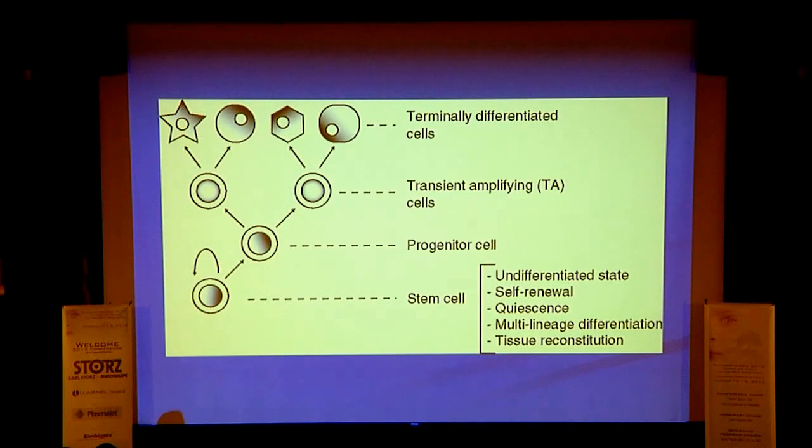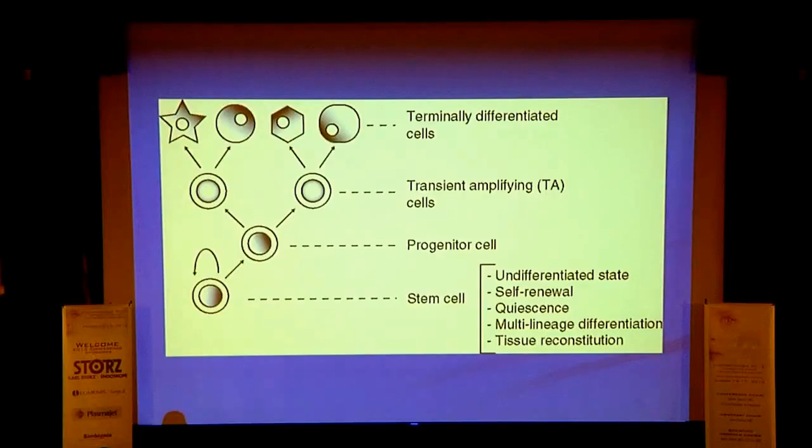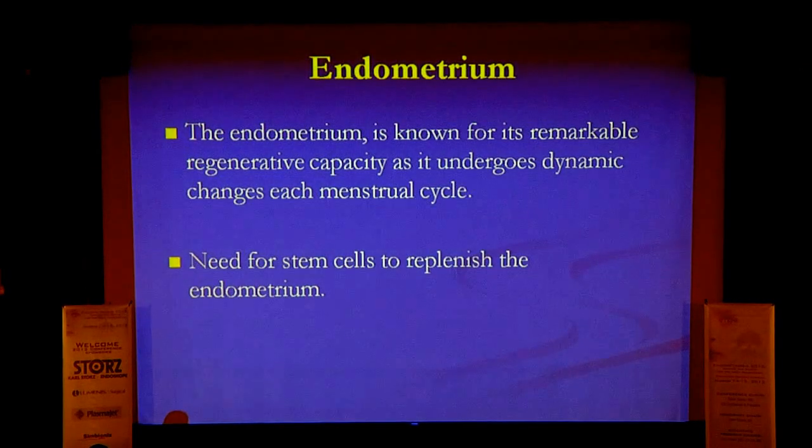And we have these very undifferentiated stem cells that self-renew, that are relatively quiescent, don't multiply much, and can reconstitute tissues. They give rise to local progenitor stem cells that can give rise then to all of the specialized tissue in a particular organ system, and they go through this phase of transient amplifying cells that are, again, much more restricted and not in this undifferentiated state. So there's a hierarchy of stem cells.